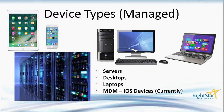So what kind of device types do we actually manage? Well, we can do servers, desktops, laptops, and we even do mobile device management in the iOS space now. We're working on trying to get Android devices under our management umbrella, but because they are a little bit more diverse with the different vendors and the different methodologies, it becomes not quite as easy to build a whole architecture around managing those Android-type devices. But we do have the iOS space covered at this point.